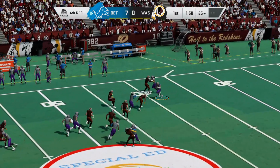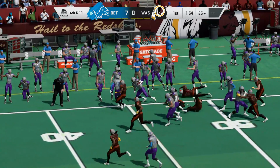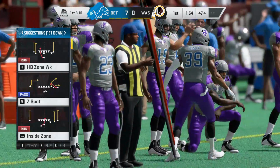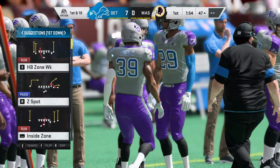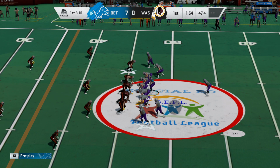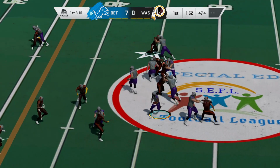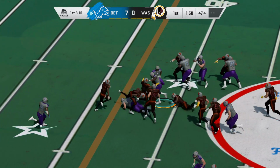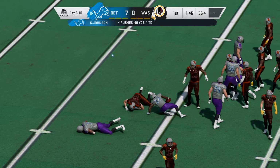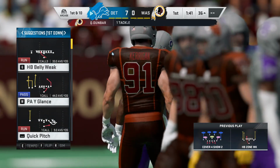Agnew now to return. An excellent return that time, 26 yards. And the Lions will have excellent field position here as they take over 1st and 10. A first down carry here for Johnson. And he is tackled inside the 40, not quite to the 35. 11 yards there and a Lion first down.